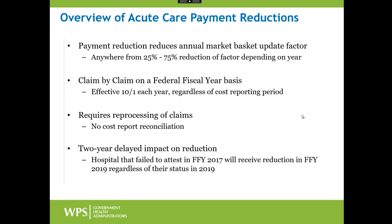So what happens here is if something changes for your status, so if CMS notifies us that this particular provider is subject to this reduction, then hopefully we know ahead of time. For most providers, we'll know ahead of time because it's in the Federal Register and it shows yes or no, were they subject to the reduction. That way the claims will process correctly right at 10/1. But in some situations, something changes, and we'll see this in the next slide.